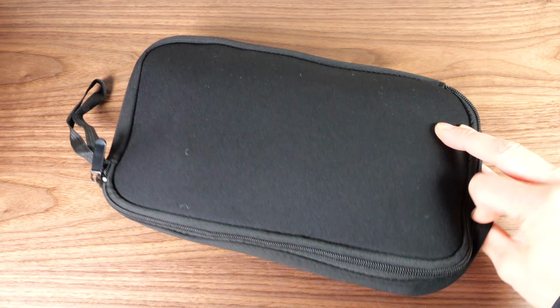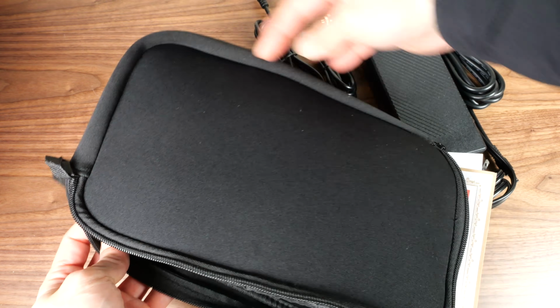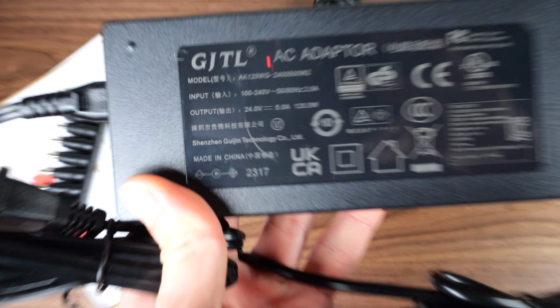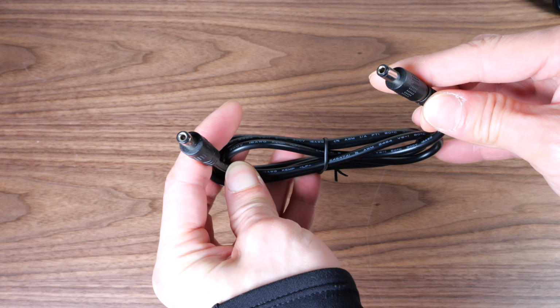It comes with this accessory pouch and it has the chargers and everything in there. It doesn't actually fold out completely. It stops right here and it has a little strap for you to hold on to. You have the AC adapter and this does 120 watts. You have a car charger that you plug into the same port. This is the 12 volt DC cable.